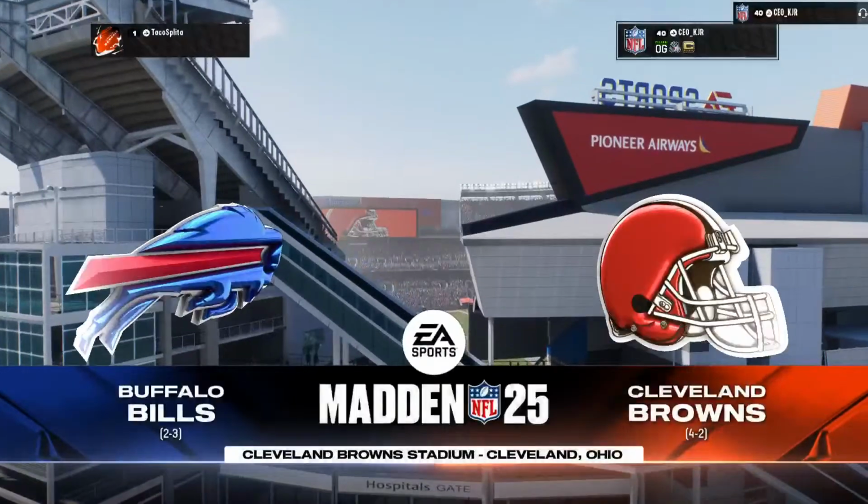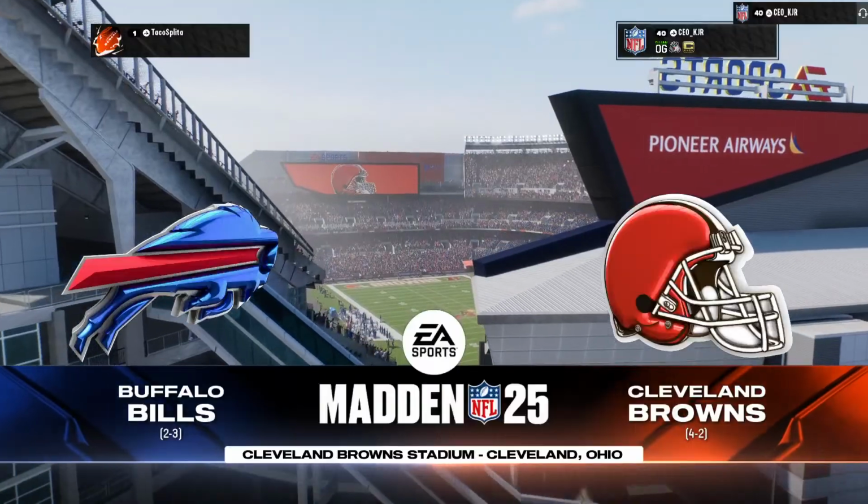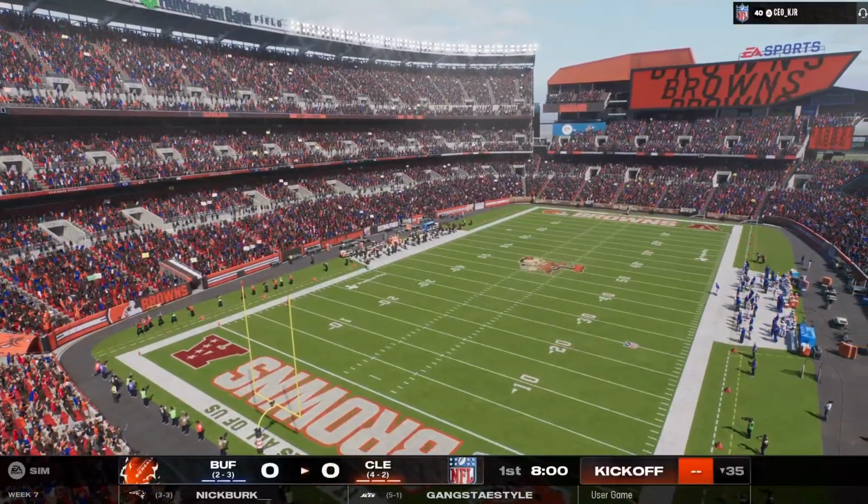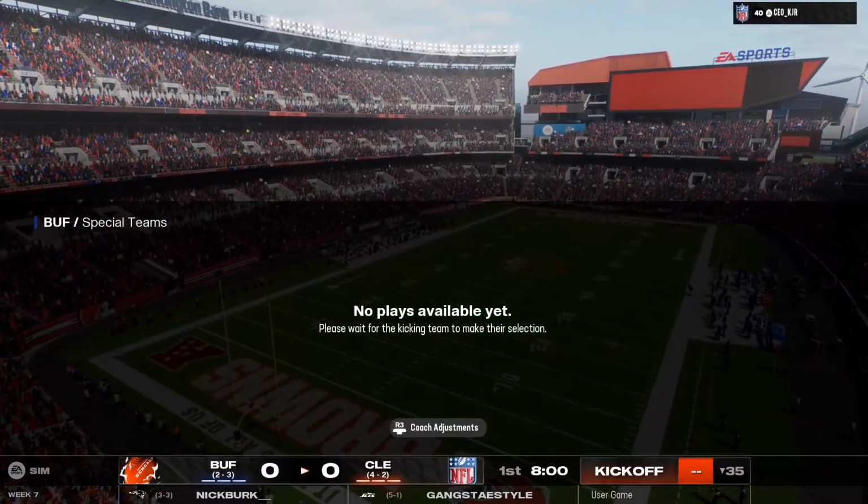Today's sports coverage of the National Football League brings us to downtown Cleveland and the newly named Huntington Bank Field, the home of the Browns.